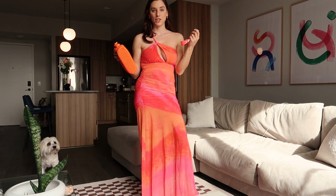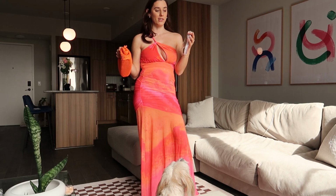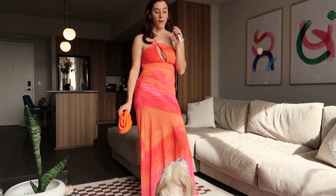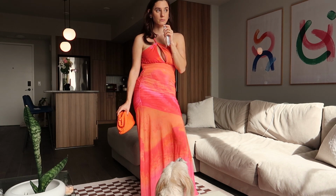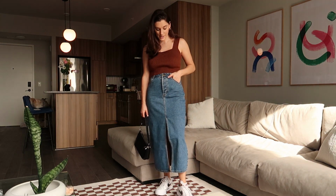I have one more outfit to go. I'm so hungry. I think I'm gonna make salmon bowls from a dinner that I made for lunch. But I have one outfit and then I'm gonna eat. I'm having a chomp. And I know you'd want it so bad. All right, here's the last outfit. I love this denim skirt.